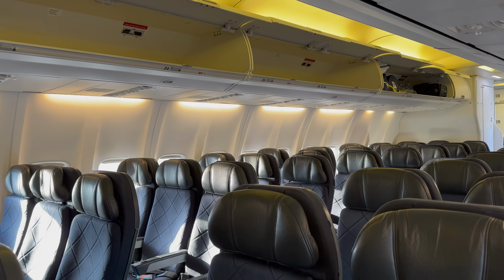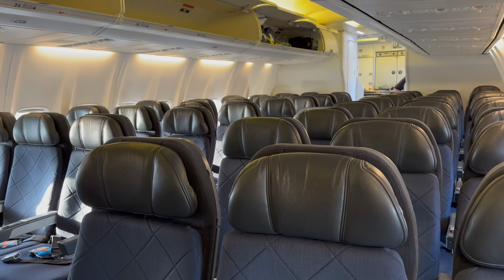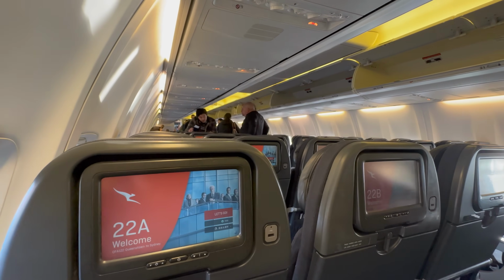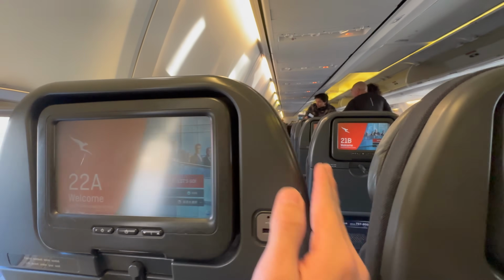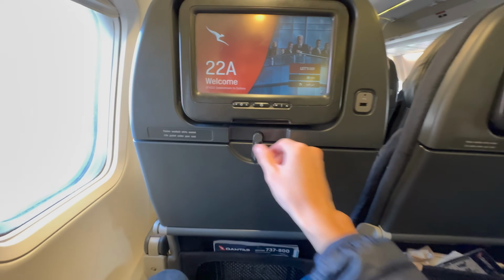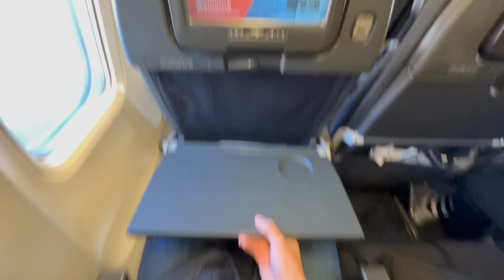Judging from the announcements, today we've got Kiwi crew. I'll now quickly go through the seat features before we depart. There's no coat hook. Every seat got a tiny touchscreen TV, you can adjust the position, a USB port, a standard tray table, you can move it back and forth but you can't fold it in half.